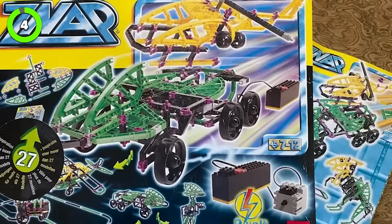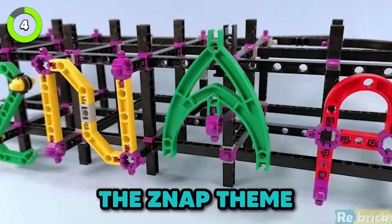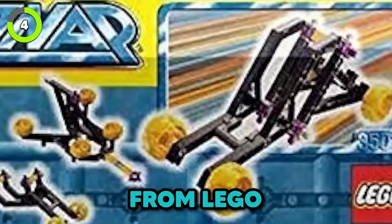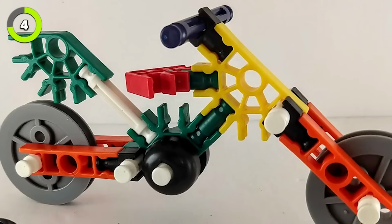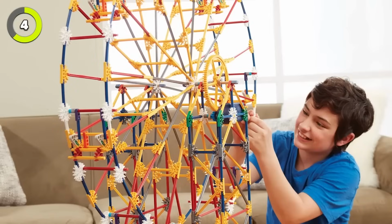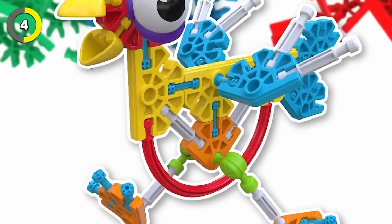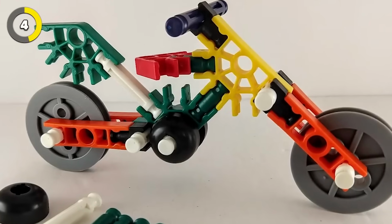Number 4. The LEGO Znap. Along with being one of the hardest LEGO collections to pronounce, the Znap theme was a short-lived idea from LEGO during the 1990s to compete with another huge toy company called K'NEX. K'NEX featured toys kinda like LEGOs, except instead of bricks, they were little webby pieces of plastic that attached onto each other on the ends.